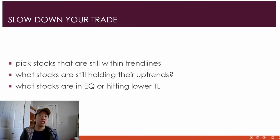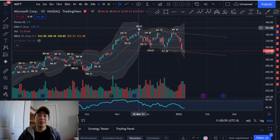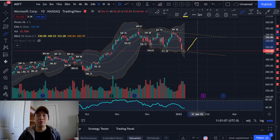That means picking stocks that are still within trend lines. For example, I'm looking at Microsoft. Now, we had a choppy market, but Microsoft has been giving me steady trend lines. So now we've got this 349 here. We've got push down, push back up, back down, back up, back down. Now, what I'm anticipating is another move back up to somewhere over here.